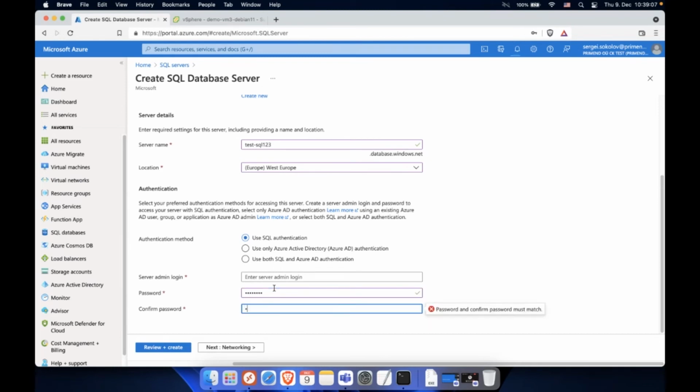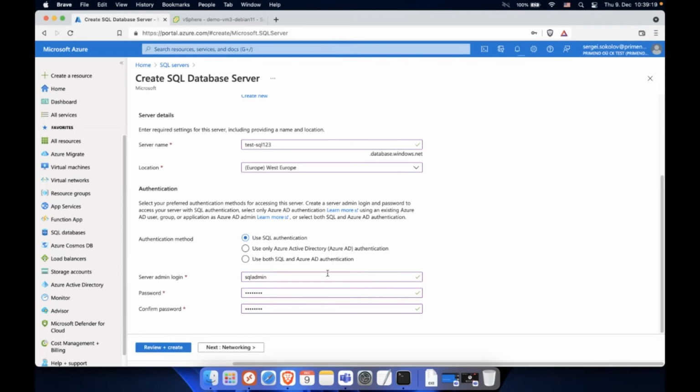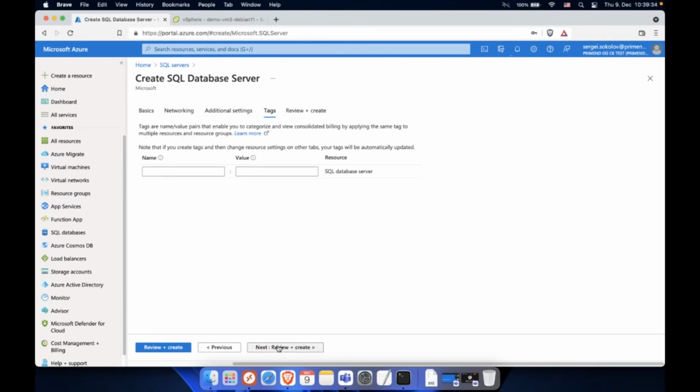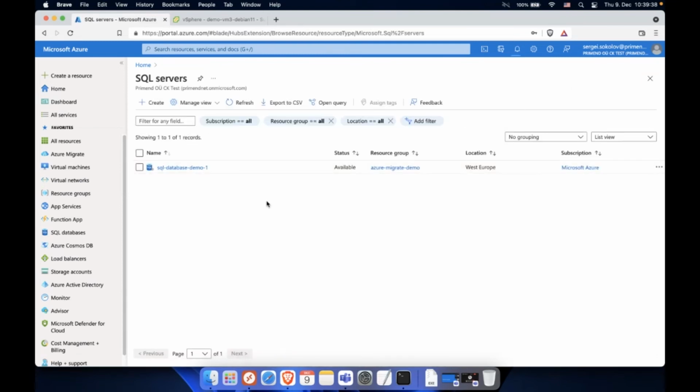So you put a name of administrator. Some default login names are restricted to use, like administrator, root. So you need to create some other one. Then there is the networking part, so if you want to allow Azure services to access this or not. Some additional settings for Defender, tagging, review and create. So once it's done, you can start creating SQL databases on it.